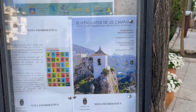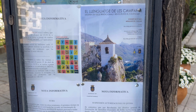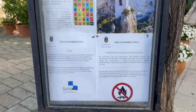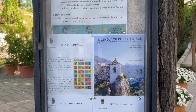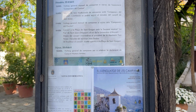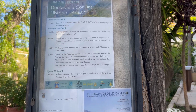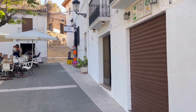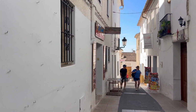Here on the entrance, they have a lot of information. Sadly, a lot of it is in Spanish, but this year, Guadalest is celebrating the 50th anniversary of being officially named part of the historical and artistic heritage of our region. And there were some celebrations, just a couple of them, at the end of April. So this year is very important to Guadalest.